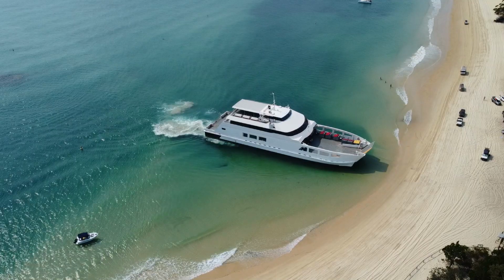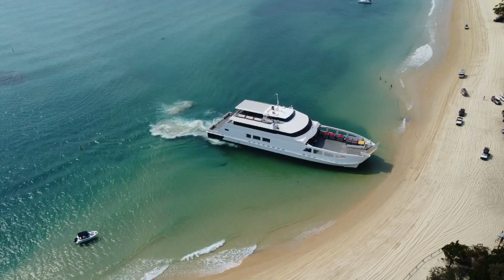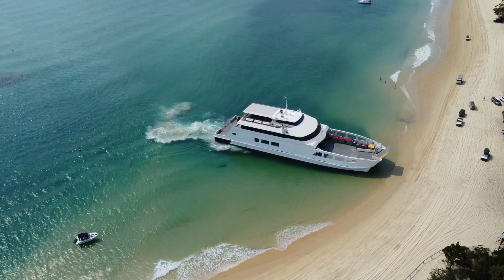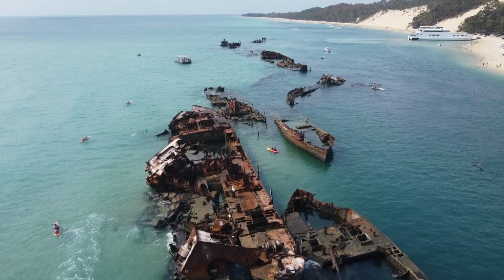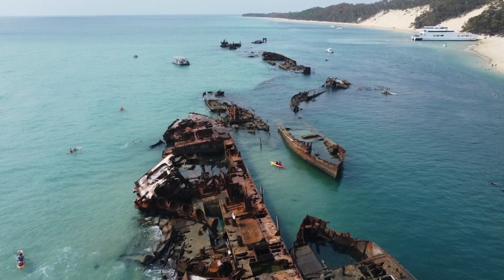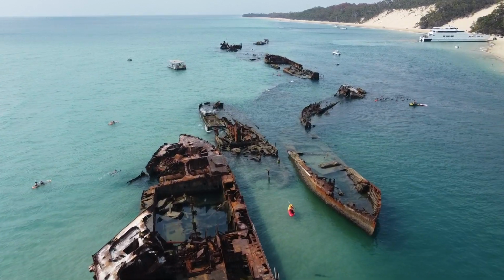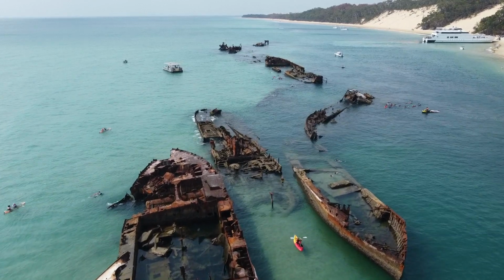Alrighty, we're waiting for the Mycat ferry. We've just had another lovely swim at Tangalooma. That's definitely the highlight of the trip for me. I haven't been to Moreton Island before, but this has been pretty special. I mean, I've been to Fraser Island before, and you know, I like Fraser Island, but there's just something super relaxing about Moreton Island that Fraser doesn't have, and I'm definitely going to be back to Moreton Island.